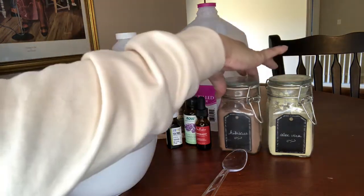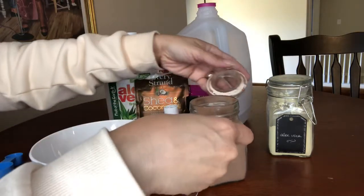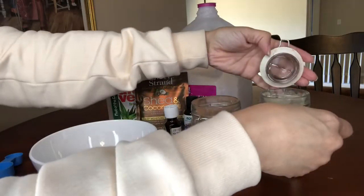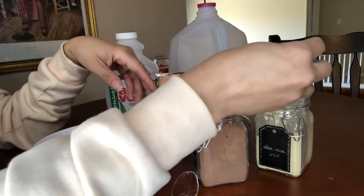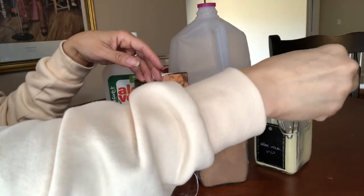Today, you've come to the right channel because we're spiking our run-of-the-mill ordinary conditioner with natural, potent, moisturizing ingredients. The star players of the day are hibiscus powder and aloe vera powder. Where did you get these powders, you might ask?